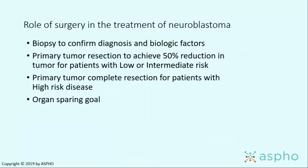Role of surgery, just to summarize, is biopsy to confirm diagnosis and biologic features, except in infants with L1 tumors where you may consider watching. Primary resection to achieve at least 50% of tumor resection in lower intermediate risk, and then complete tumor resection in those children with high-risk disease, obviously always attempting to spare organs.